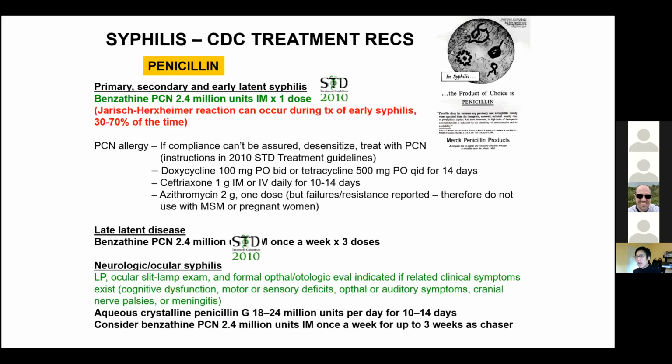So here are the guidelines for syphilis. I'll just use this as an opportunity. Yes, primary, secondary, and early latent, 1 dose, unless you're pregnant, in which case we tend to recommend 2 doses, as I mentioned a moment ago. Late latent, or non-primary, non-secondary, and not early: benzathine penicillin once a week times 3 doses. The 2010, the 2015, and the 2021 guidelines have not changed, okay?